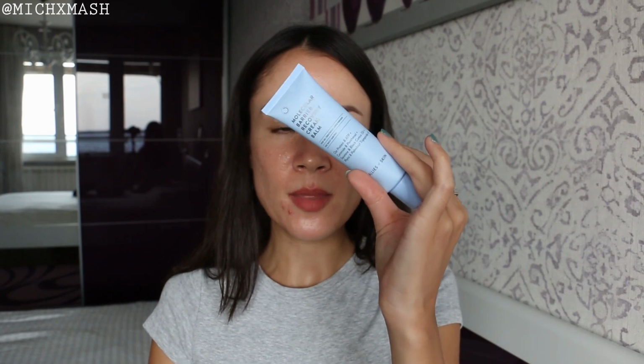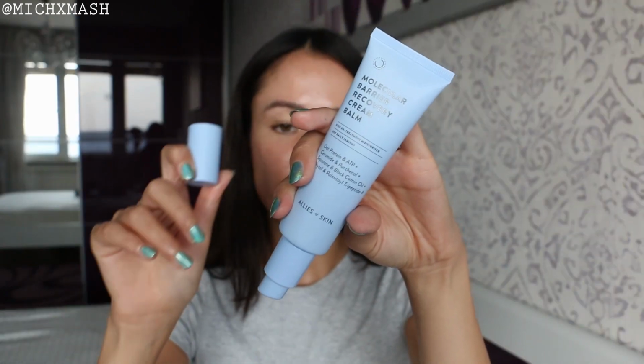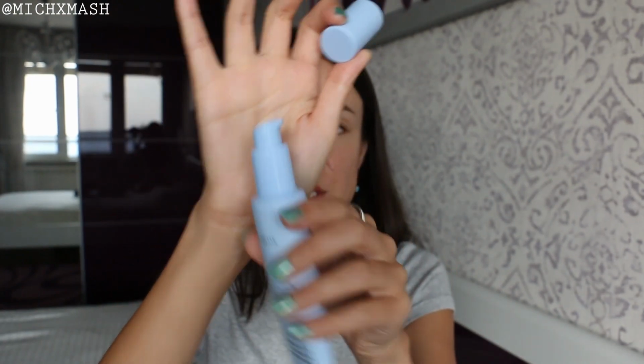Right now I only tried a little tiny amount of this just because, you know, it's 50 mils and quite pricey. Again, giving me Paula's Choice vibes with the way the packaging is. Again, opaque tube. It's a really nice blue color, pull-off cap with a pump for dispensing.